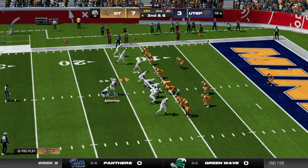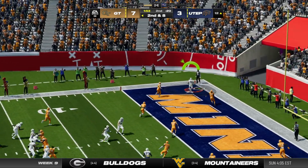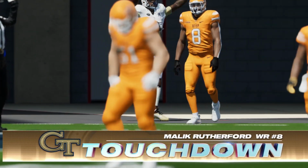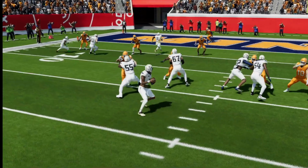This is 2nd and 8. Now back to throw. And this is taken in for a Washington touchdown. A 12-yard touchdown grab. And the Commanders are able to widen their advantage.